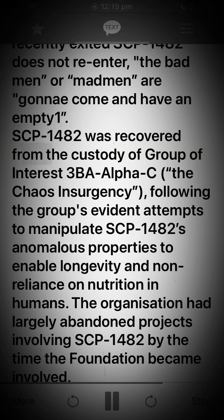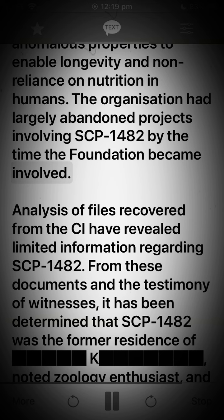SCP-1482 was recovered from the custody of Group of Interest 3BA Alpha C, the Chaos Insurgency, following the group's evident attempts to manipulate SCP-1482's anomalous properties to enable longevity and non-reliance on nutrition in humans. The organization had largely abandoned projects involving SCP-1482 by the time the Foundation became involved.